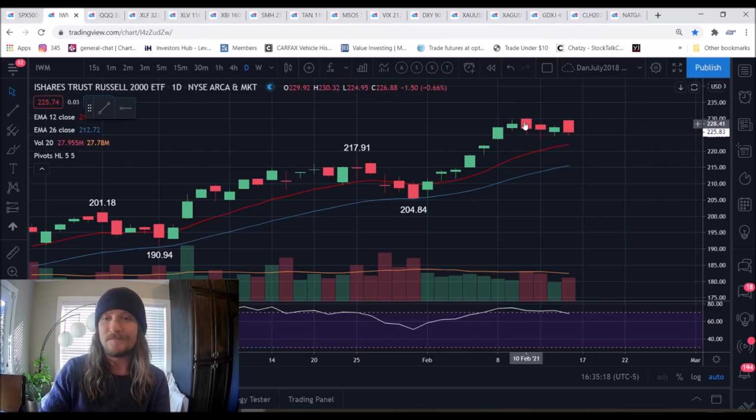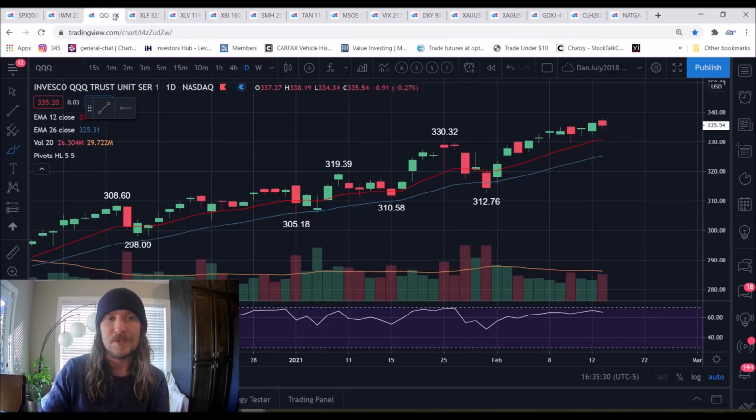So IWM, failing a daily bull flag at the moment, but also still holding a low of consolidation. So I would still call it a possible bull flag still alive as long as 223.42 holds.